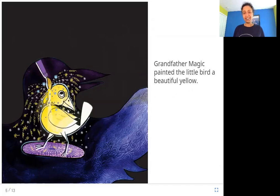So here you can see the bird is now yellow in color. It's beautiful.